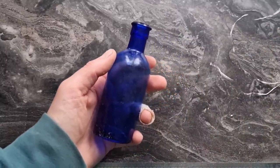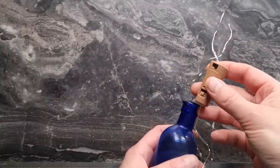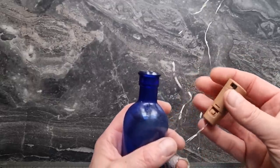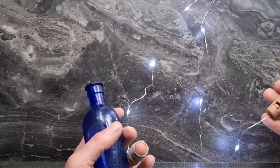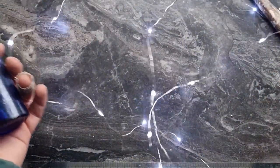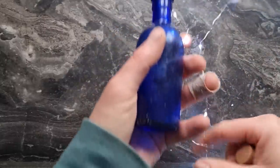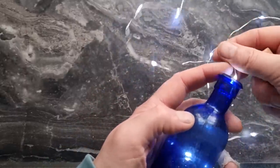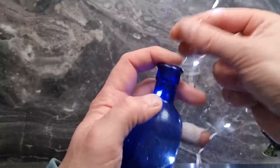So this is what I'm talking about, which they're so cheap. They're only like a couple of quid, and they're LED bottle cork lights. And so obviously the cork is only a pretend cork, but once it goes in the bottle, you turn this on and it lights up. Beautiful, eh? So all we have to do is stuff, for want of a better word, the lights into the bottle, and it creates almost like a little fairy bottle. It's so cool, and also because it's blue, it looks even better and more magical, if you will.